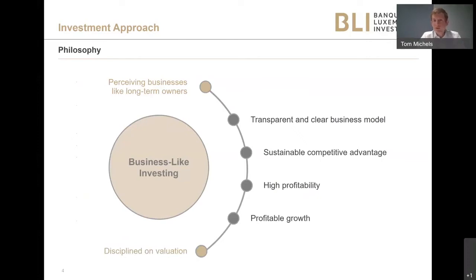And how do we choose these companies? Well, we are looking for transparent and clear business models. We have to understand how the company works, how they are making their money, who are the clients, who are the competitors, who are the customers, who are the suppliers. So we really have to understand how the business works.